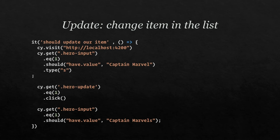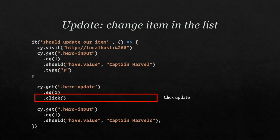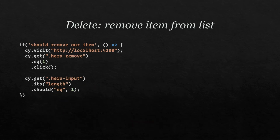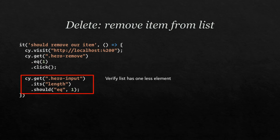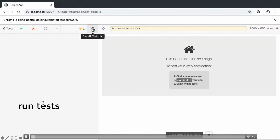Then for update, it's quite simple. We just verify that we have this Captain Marvel entry. Then we try to change this input box somehow, because we have a row with an input box. Then we click, and lastly we verify that the change has taken place. And with deletion, this is as simple as clicking one of the delete buttons on the row, and just verifying that it has actually disappeared. Now let's have a look at the demo here for this.